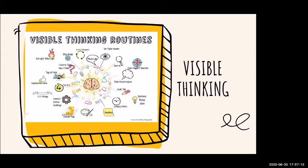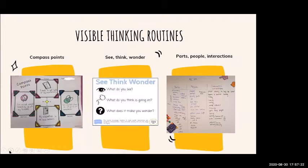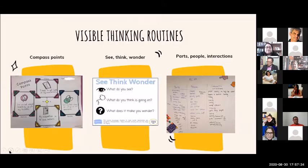If we're reaching synthesis or analysis or evaluation, we can evidence it in the visible thinking that we decide to implement in our classes. Okay, I have chosen compass points, see, think, wonder, parts, people, and interactions.